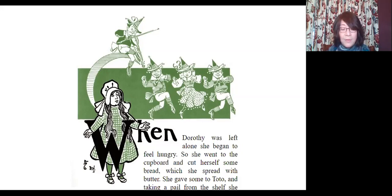Then she went back to the house, and having helped herself and Toto to a good drink of the cool, clear water, she set about making ready for the journey to the City of Emeralds. Dorothy had only one other dress that happened to be clean and was hanging on a peg beside her bed.